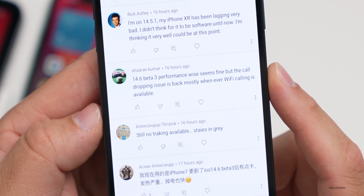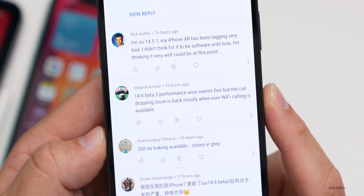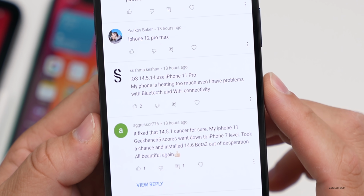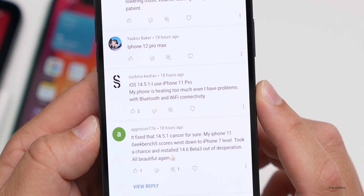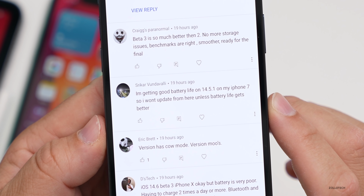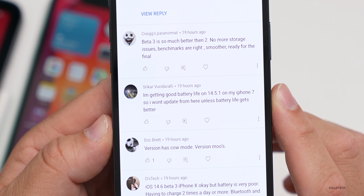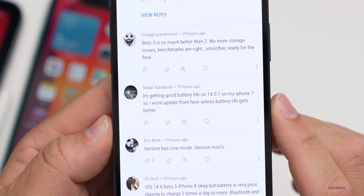Sharan Kumar says 14.6 Beta 3 performance-wise is fine, but the call dropping issue is back, mostly whenever Wi-Fi calling is available. Sushma Keshav says iOS 14.5.1, I use an iPhone 11 Pro. My phone is heating too much, and I have problems with Bluetooth and Wi-Fi connectivity. Shrikar Vandavali says, I'm getting good battery life on iOS 14.5.1 on my iPhone 7, so I won't update from here unless battery life gets better.